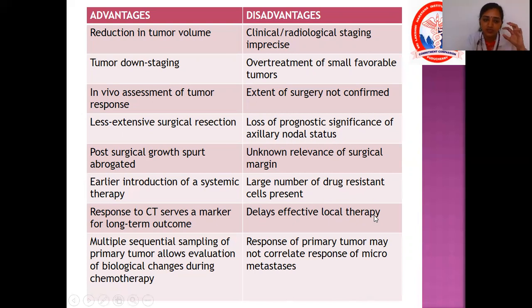Suppose you are supposed to do surgery as the primary treatment. Sometimes, using chemotherapy, the patient may not respond to the chemotherapy. So there is a delay, and you are increasing the duration of removal of the tumor. So the tumor exists in the body for a longer duration, and this delay may cause a metastasis.